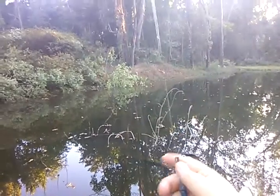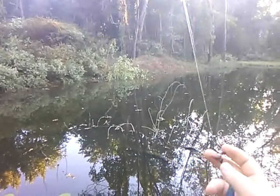I put a shaky head there for a second. I thought that was a piece of wire. Look at that, wrapped around my line. It's a little bitty stick. Somehow it got on my line and wrapped itself.